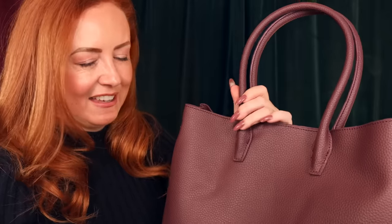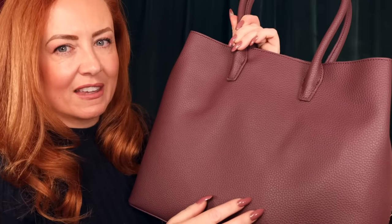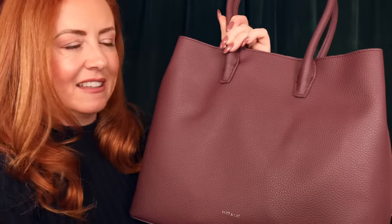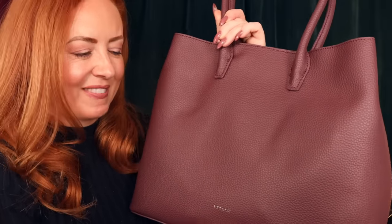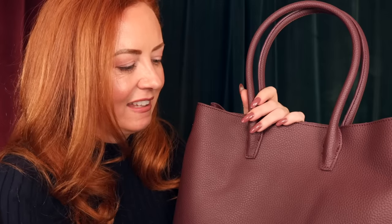This year's bag. Purpley coloured shopper, satchel, if you like, and it's a faux leather, recycled material.